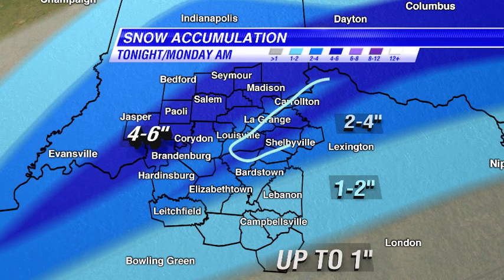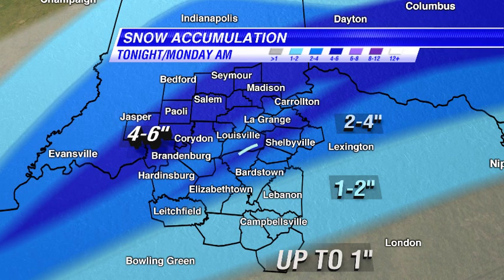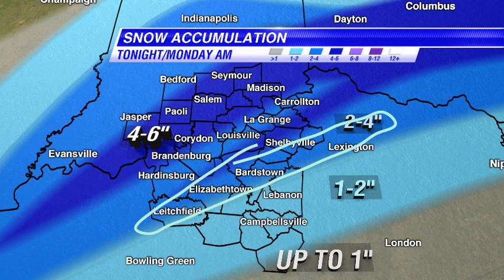It's the secondary I'm watching too, because there's a good setup here for a good 4-inch plus band. That's why it's a darker shading of blue that is found here on the east side of Louisville through northern Kentucky. We'll watch that for that potential. And still see a chance here, certainly for 2 to 4.